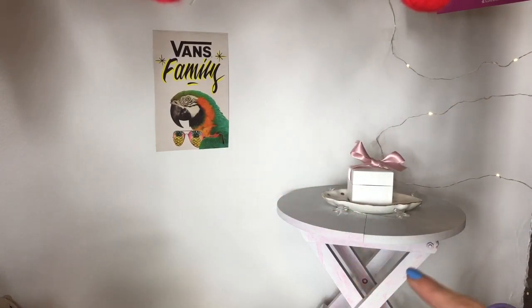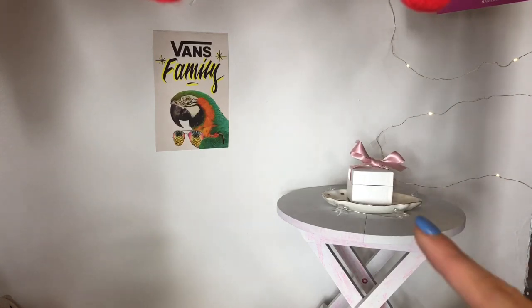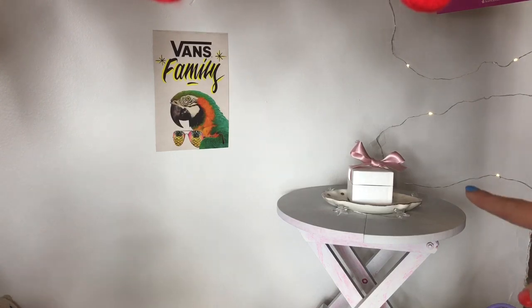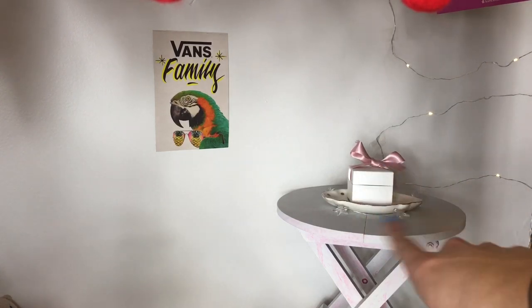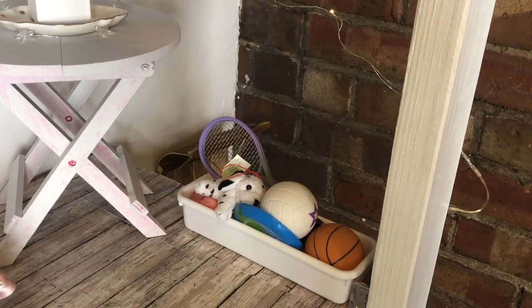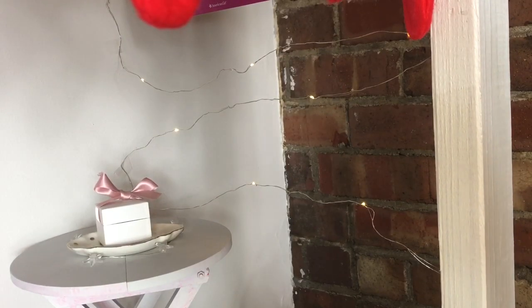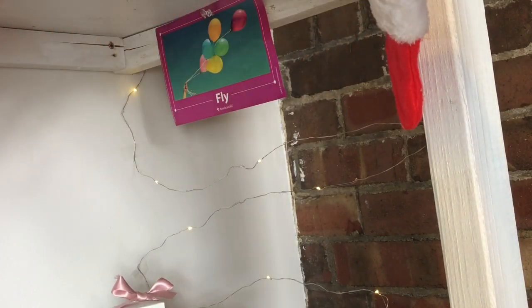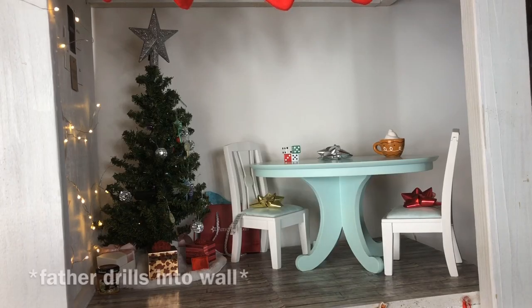And then here is just a table that was originally pink that we painted gray, as you saw in the renovation video. And on top is just a little dish that is from Marshall's, I think. And then there is also another Pandora box. So down here is just a little box that we have filled with dog toys and little sports rackets and balls and stuff. Above it, we tried something a little bit different, and we hung our fairy lights along this open wall here. And then if you can see all the way up here behind these stockings, there is just a TV, which is just a little poster from an American Girl magazine.